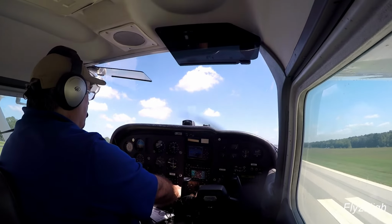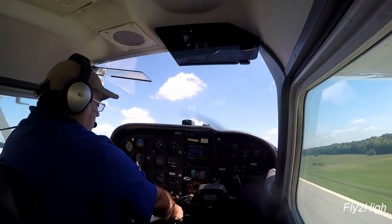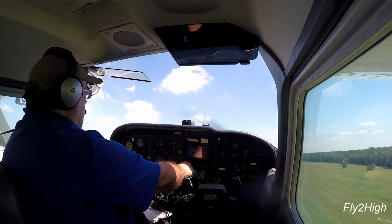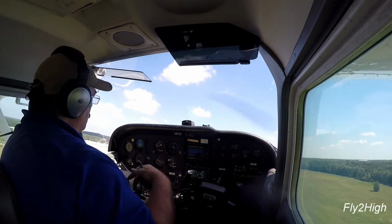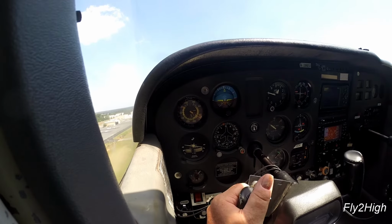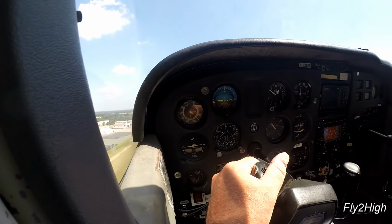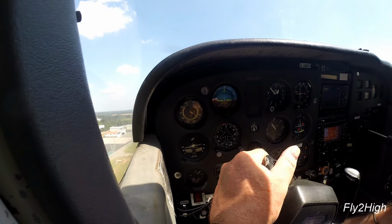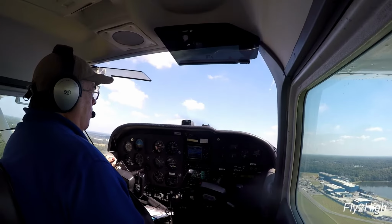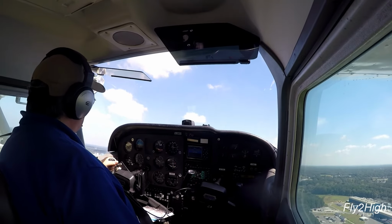My plan is to climb into the left downwind, then depart the traffic pattern with a left-hand turn out of the downwind, and fly directly over the airport southbound while continuing to climb. There are other aircraft in the pattern, so I need to keep an eye out for them and keep my distance.